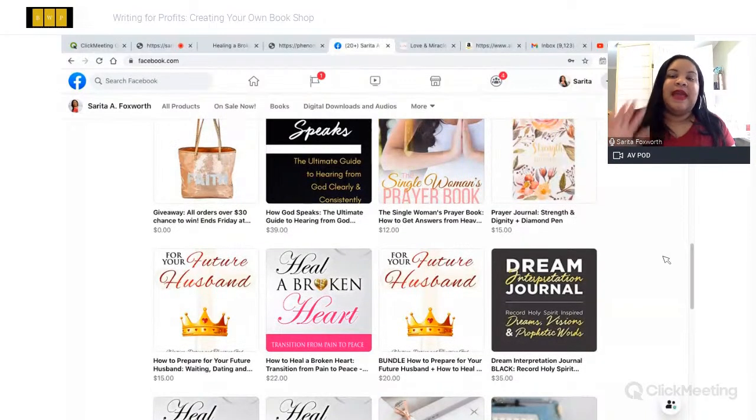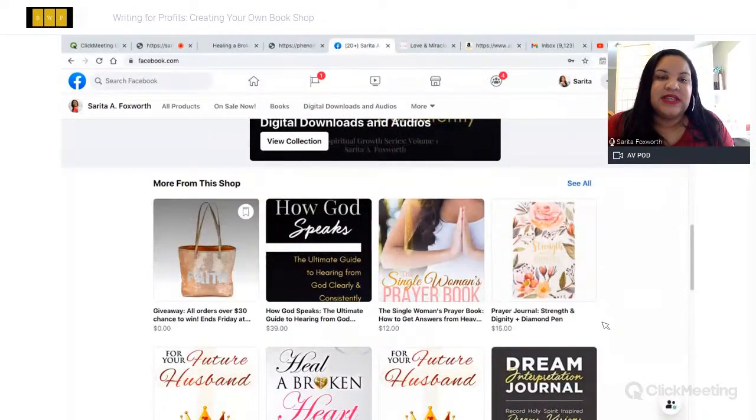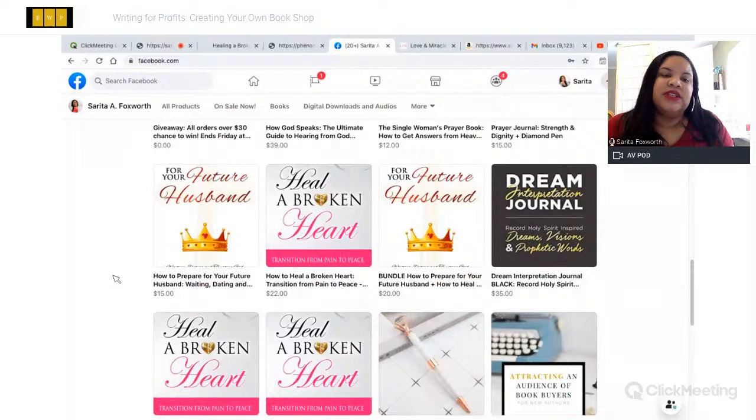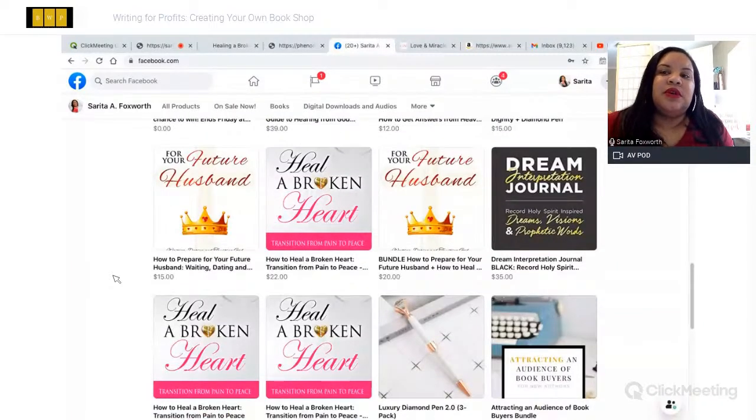Now, how does that look on the back end? For you as the bookshop owner, this is how it looks. These are all of my books. What you can do is either link your books individually within the app, there's a way to do that, or you can connect your e-commerce site. And I'm going to get to that.